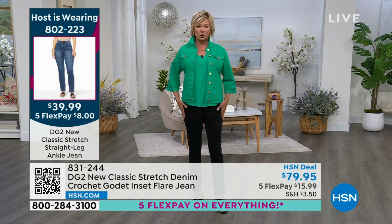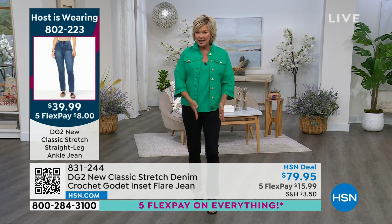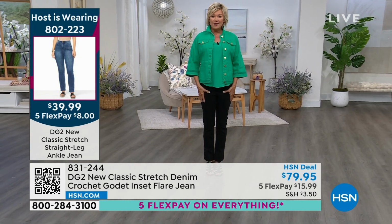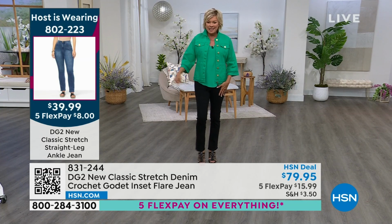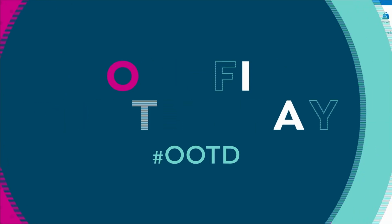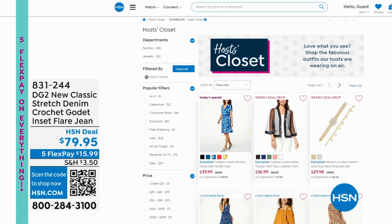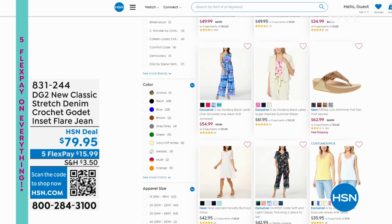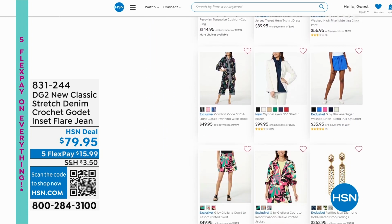This is the classic stretch in the ankle kind of length. So it's not skinny, it's not boot cut, it's just a little bit more tapered all the way down to your ankles. I'm wearing the tall, which is 29.5 inches, so it's a little different than the boot cut earlier, but this is item 802223, and this is all going to be found on the Host Closet on hsn.com. We like to get you all the information you're interested in, so take a look at that. You'll find what each of us is wearing throughout each show, hopefully every single day. So if you ever have an interest, you can find it all right there.